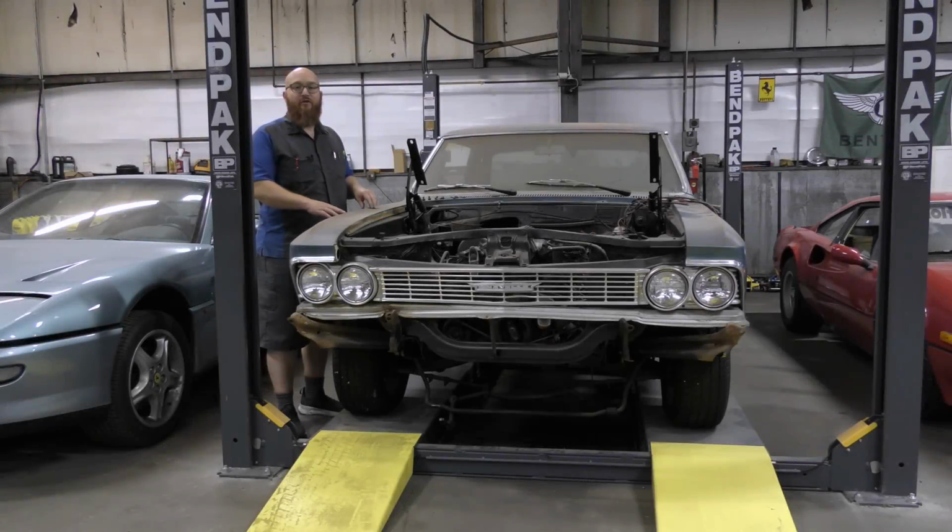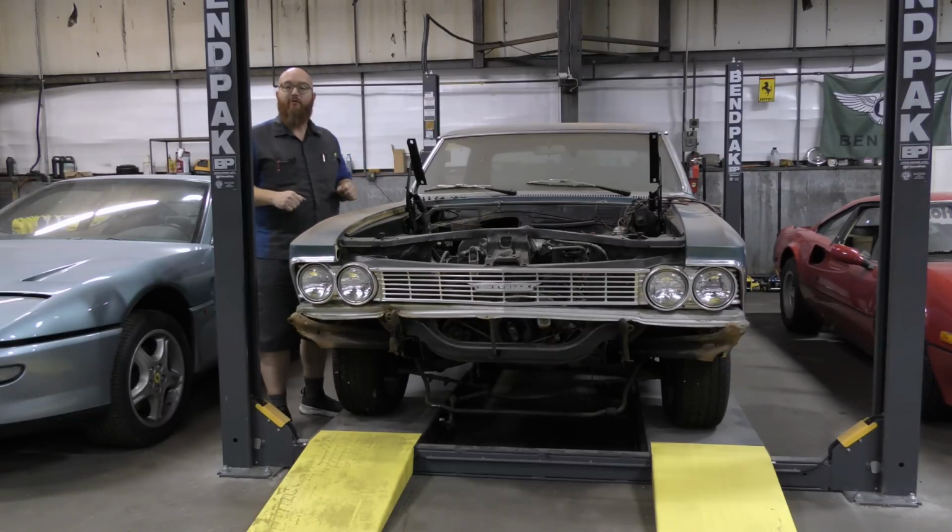That's right, guys, it's on the ground now. It currently has the Jag V12 in it and also the Jaguar version of the 4L80E. We're going to be pulling this engine and transmission out and saving it for a future project. It just makes sense to LS swap this.